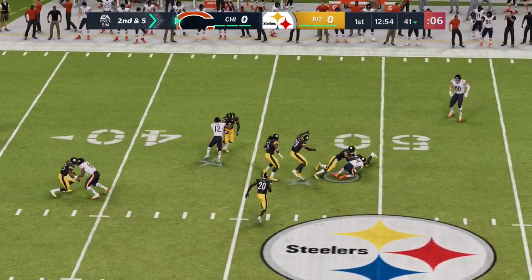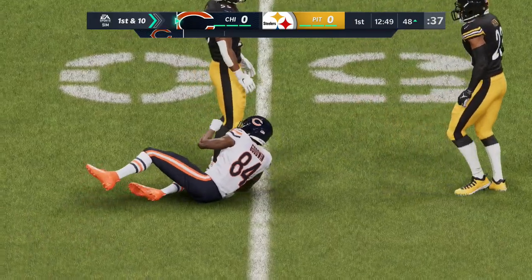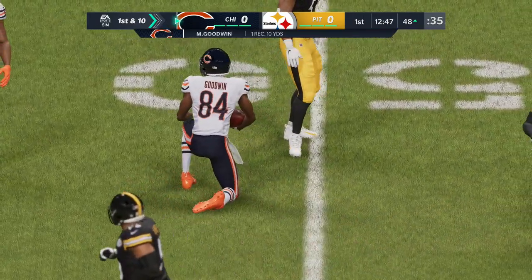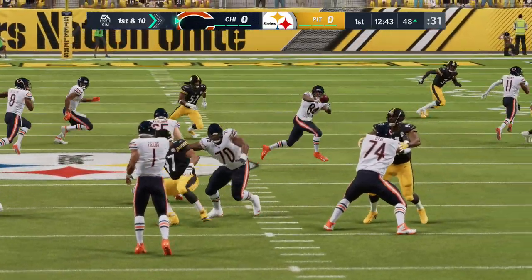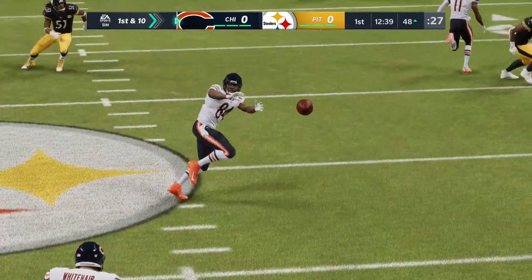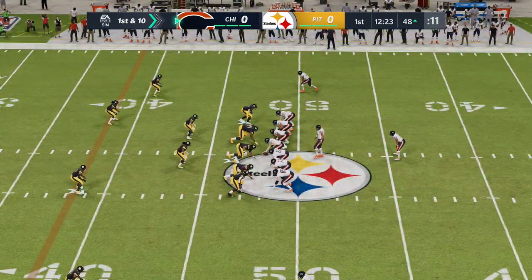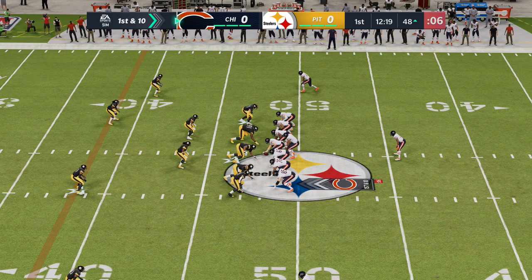And he finds his target. It's Marquise Goodwin. And he'll be taken down, but not before he works it past the 50. It's a first down on a gain of 10. You always worry about those smaller receivers running through that gnarly patch of land in the middle of the field. But he did a really nice job there holding on to the football and protected himself as best he could while completing the play.